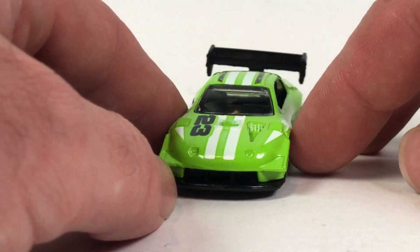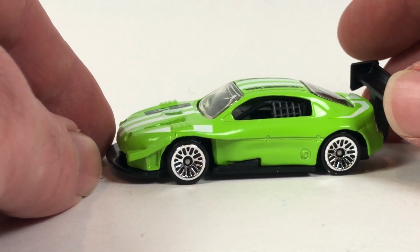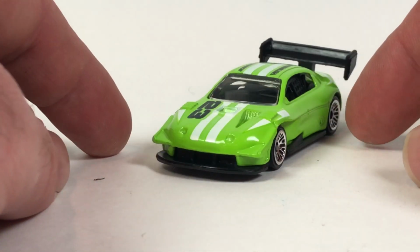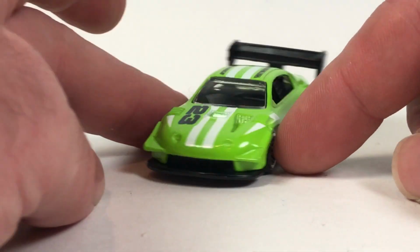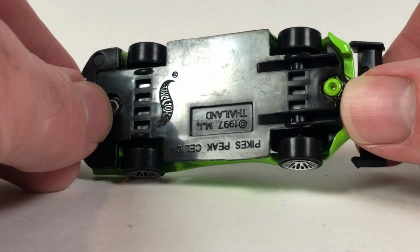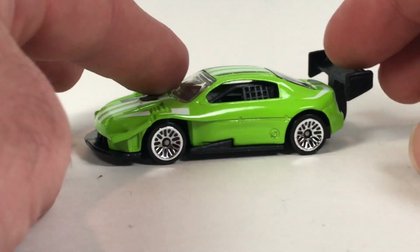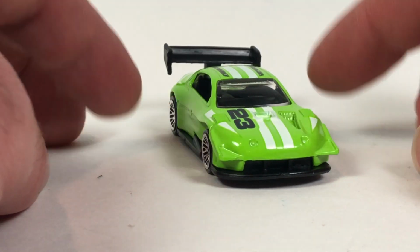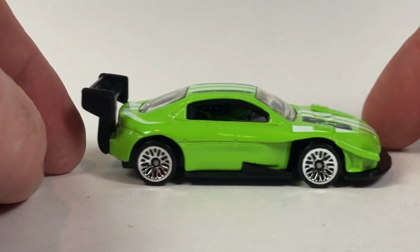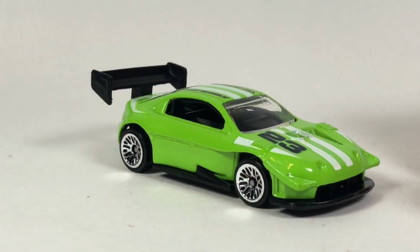Alright, next is Celica. I think this one was out in the main line. Not all these cars are going to be exclusive to the pack. Some of them will be multi-pack exclusives, and some of them would have shown up in the main line. Pikes Peak Celica. I've always kind of liked this casting. I always thought it was pretty cool. The wing in the back is pretty cool. Yeah, it looks pretty good in green. What else do we got here?